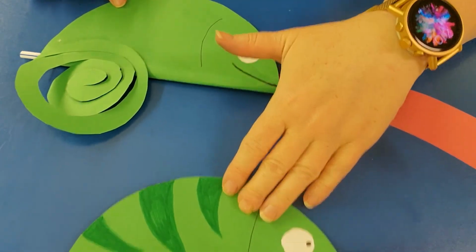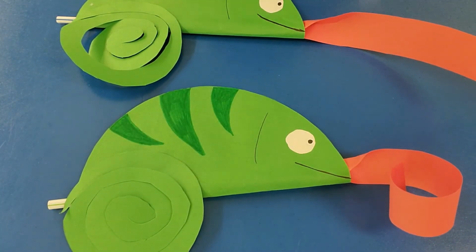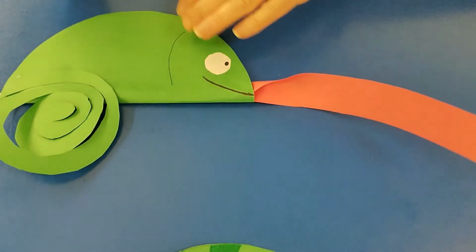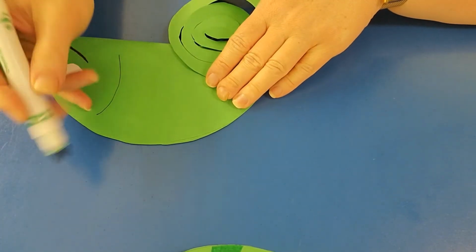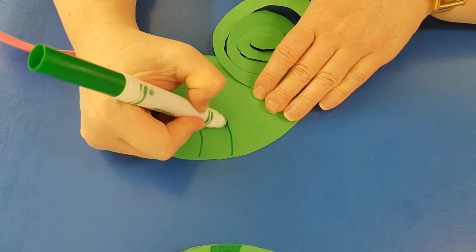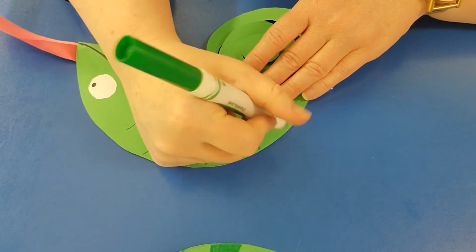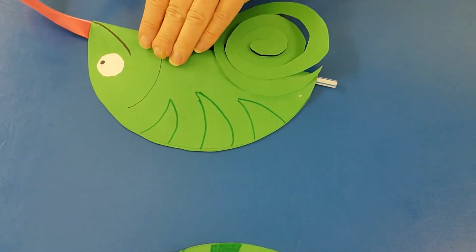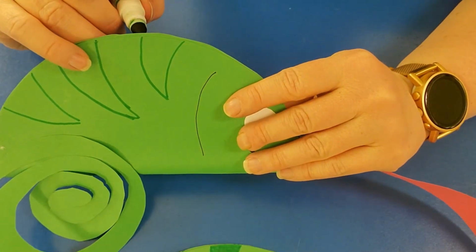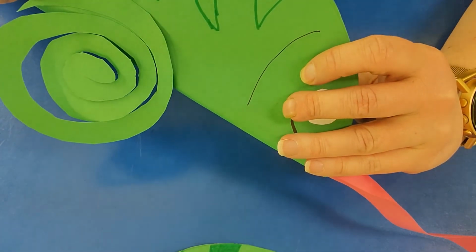And the other thing I did on my first chameleon was I gave him some stripes. If you look up pictures of chameleons, they tend to have a little bit of stripiness to them. So because I made a green chameleon, I want his little stripes to be green. So I have my green marker, and I'm just going to draw some triangle shapes, kind of like curved triangles. And like that. And then usually I'd color them in. I'm going to do the same thing on the other side. I just lifted it up so I could line up my stripes. There we go.